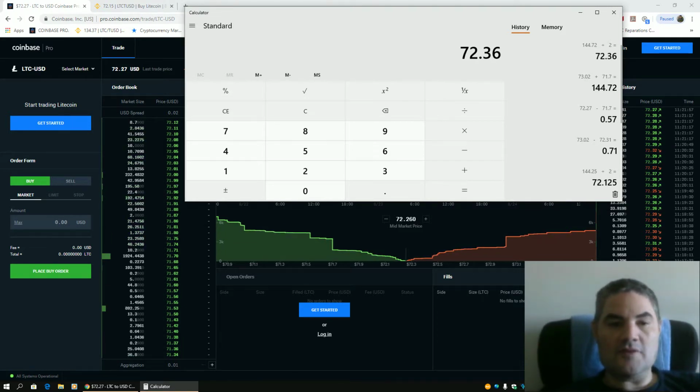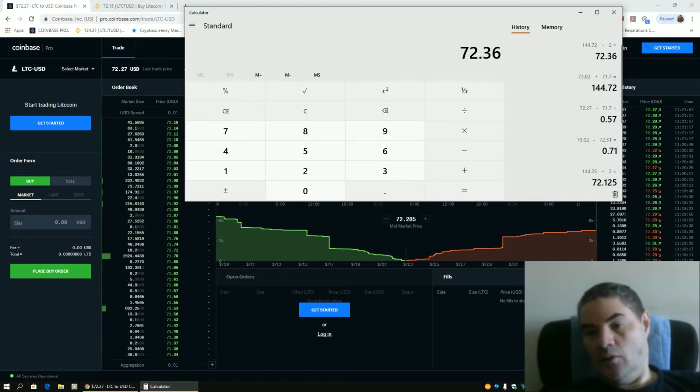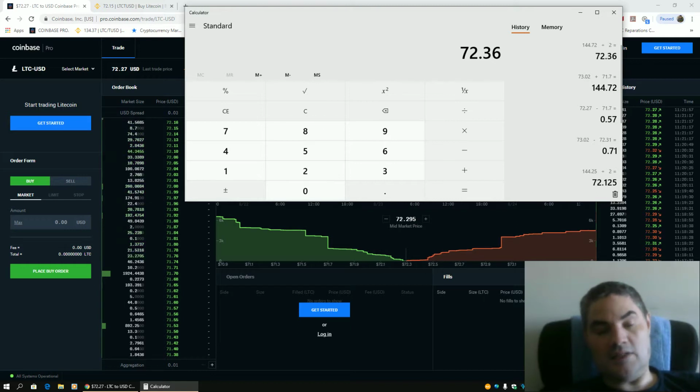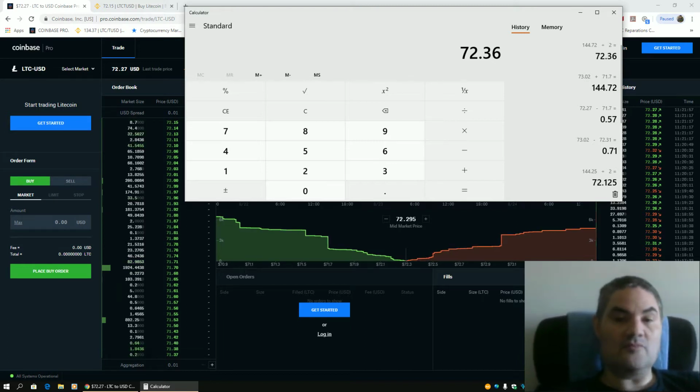Now, even if it goes up a penny, he's supposed to be making sure his prices are equidistant. He hasn't done any of that. And the reason why he hasn't done any of that, because we all know, and now the New York Department of Financial Services knows, that he's manipulating the market. They're after this guy big time. They're after him, believe me.